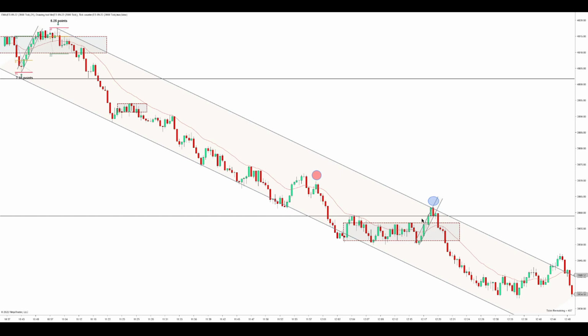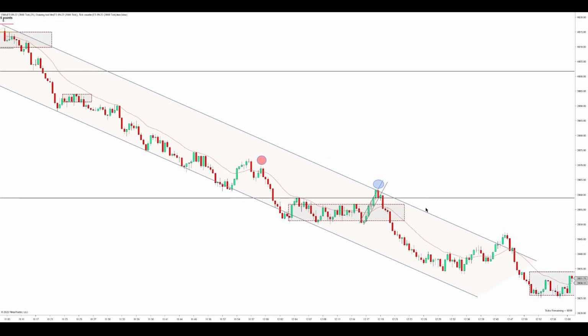I was literally waiting for something. I was waiting for a good short in this area, and I left the room and came back, and it was already forming this bar by the time I got back. So, you know, it's whatever.